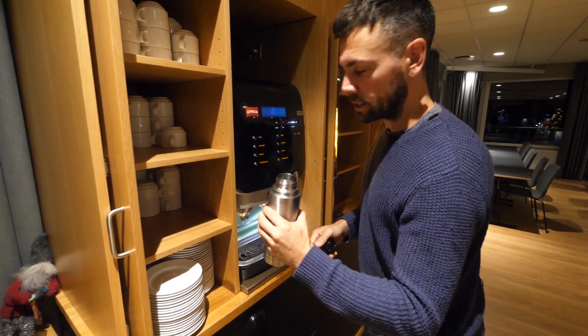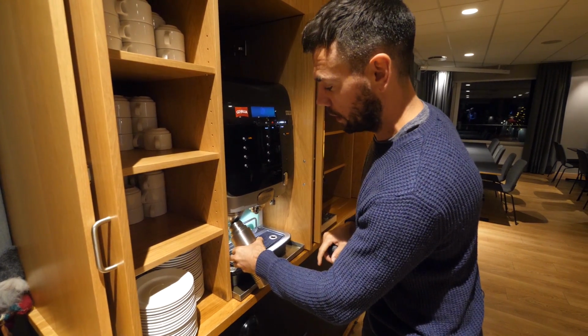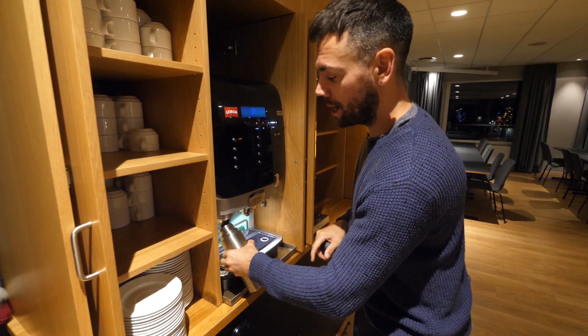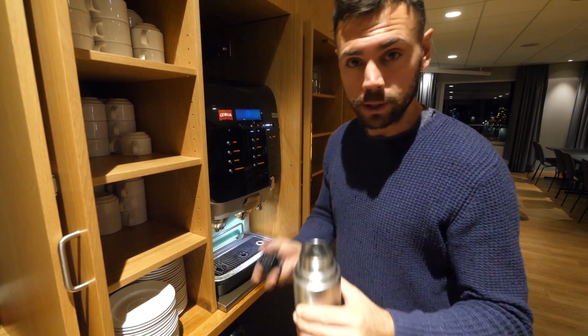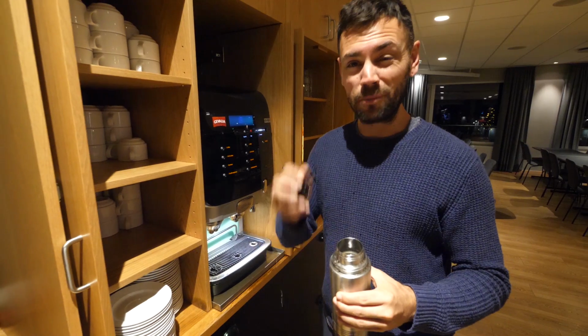So this thermos is actually quite good and it lasts for about 12 hours. So while we're traveling throughout the day, I can enjoy some coffee or offer it to some of the participants on the tour, which is a really nice small thing that makes a big difference when you're on location.